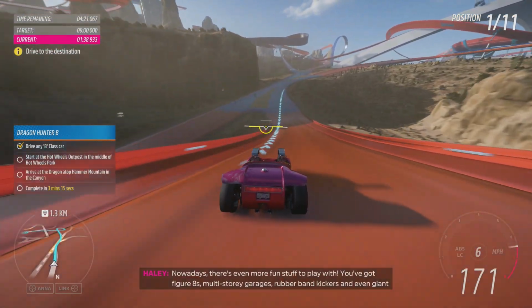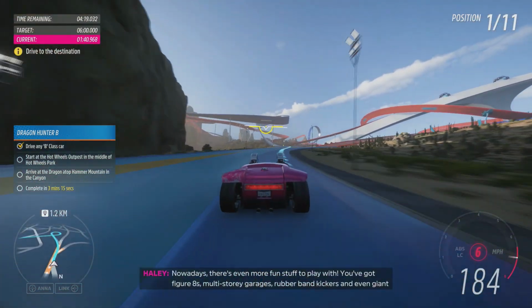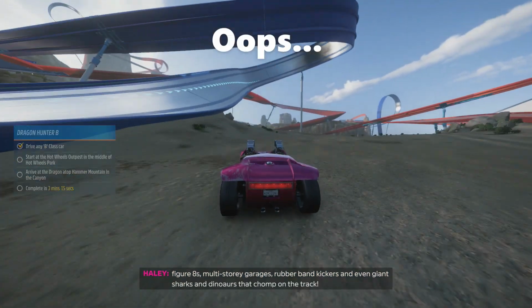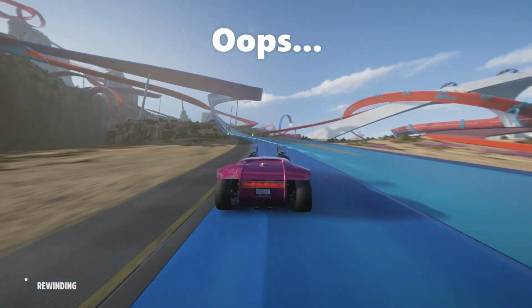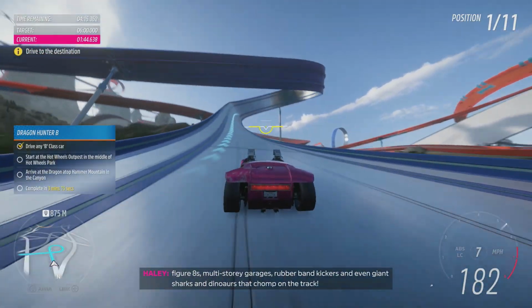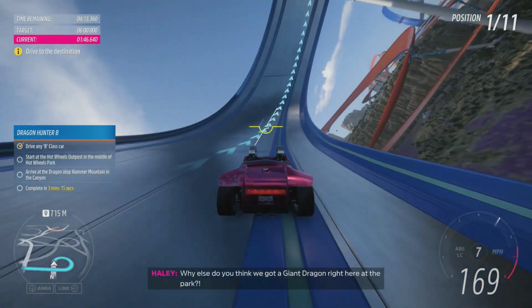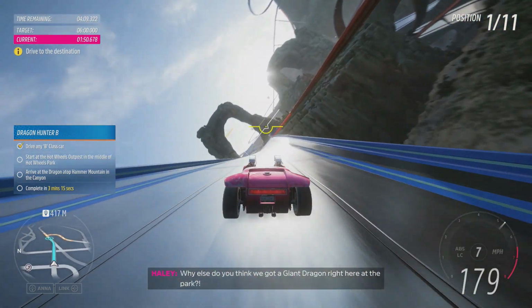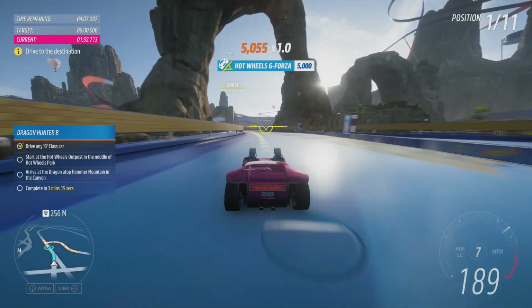Nowadays, there's even more fun stuff to play with. You've got figure eights, multi-story garages, rubber band kickers, and even giant sharks and dinosaurs that chomp on the track. Why else do you think we got a giant dragon right here at the park? Dinosaurs, sharks, and dragons.